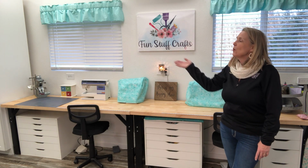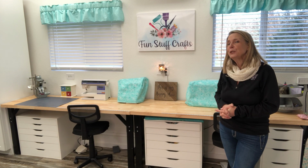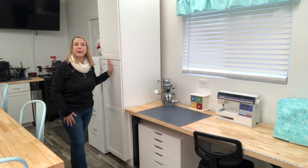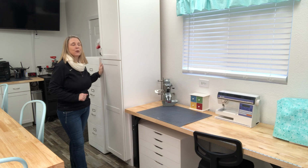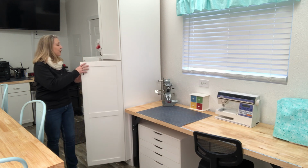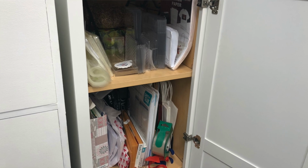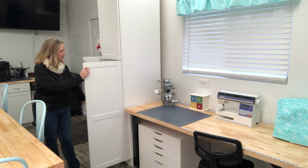So we've got one more stop on this wall I want to show you. I've got another pantry unit, so let's hop over there real quick. So right at the end of my sewing area, I have another tall pantry area. I call it a pantry cabinet. That's what it's called online. And I'll give you a picture of this one too, but I've got a lot of my packaging stuff.